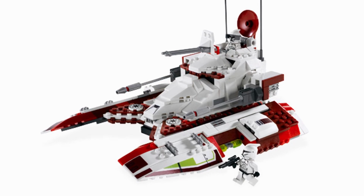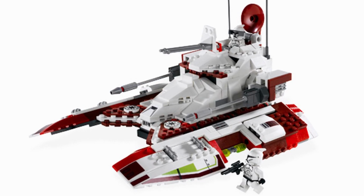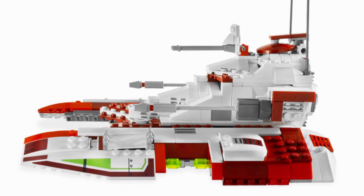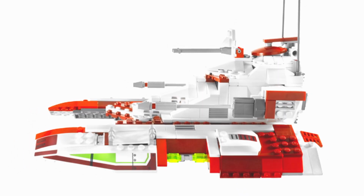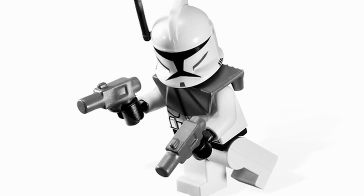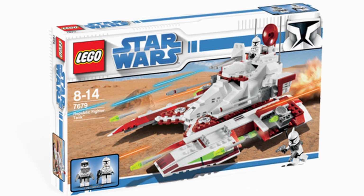So this is one of my favorite fighter tanks we have. I'd say it's the second best out of the three. I'd say first is being the 2016 one. But for 2008, this is very solid. You got two normal Phase 1 clone troopers with the option to add attachments onto one of them.